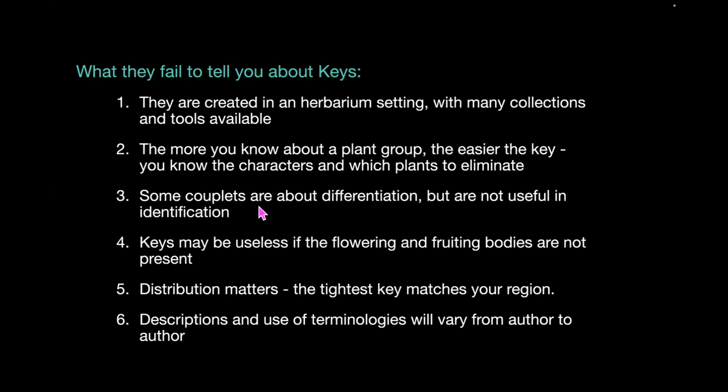And quite honestly, very often they will punt. You'll get down to some couplet in a key, and you just look at it and think, that doesn't make any sense. I'll never see that. Certainly I can't look inside the seed and see whether the embryo is attached in a certain way. The seed's so small, I can't tell whether it's got hairs or not. In fact, it's the wrong time of the year. It doesn't even have seed. So some couplets work for the professional and are necessary to complete the project, but don't do you any good.